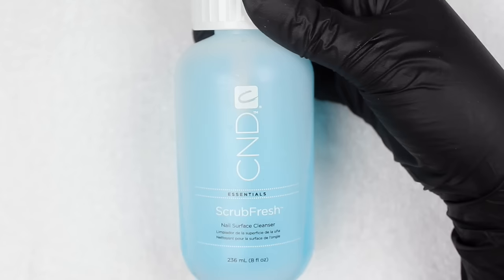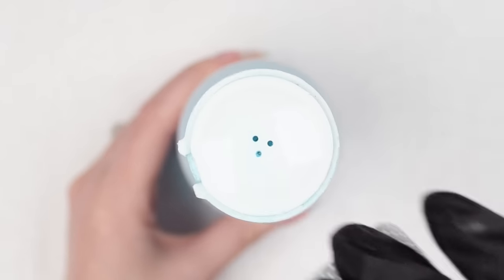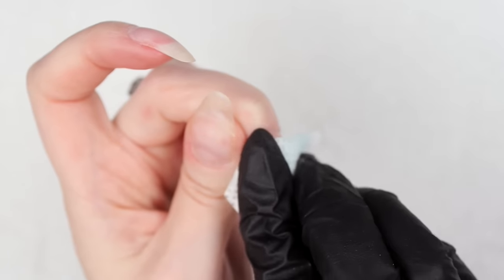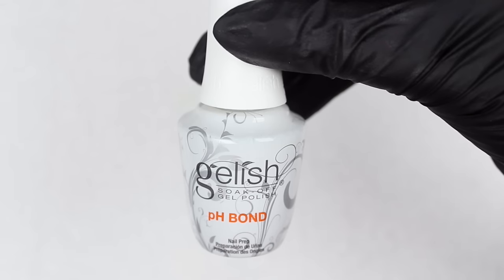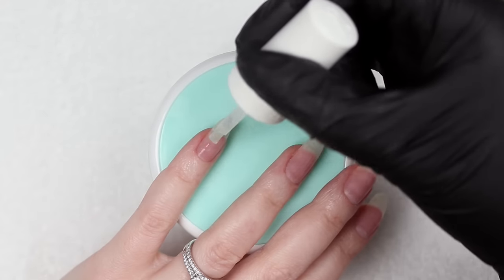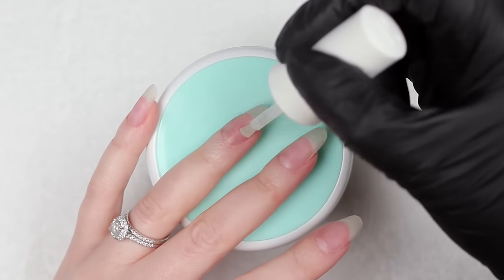After using any kind of cuticle remover solution, you want to properly cleanse your nail to remove any leftover oil or residue. I highly recommend the CND Nail Surface Cleanser for this. Next, I'm applying the Gelish pH Bond, which is a dehydrator, followed by the Gelish Acid-Free Primer.